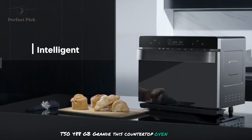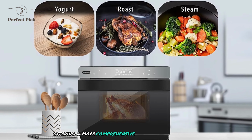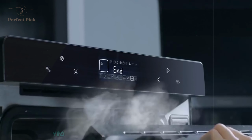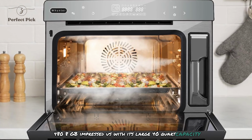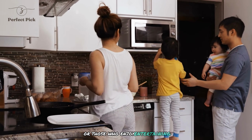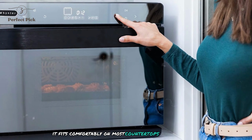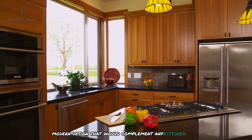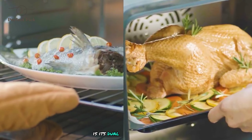This countertop oven combines convection and steam cooking, offering a more comprehensive cooking experience than our previous entry. The Whynter TSO 488GB impressed us with its large 40-quart capacity, making it suitable for families or those who enjoy entertaining. Despite its size, it fits comfortably on most countertops and has a sleek, modern design that would complement any kitchen decor. One of the standout features of this oven is its dual cooking modes.